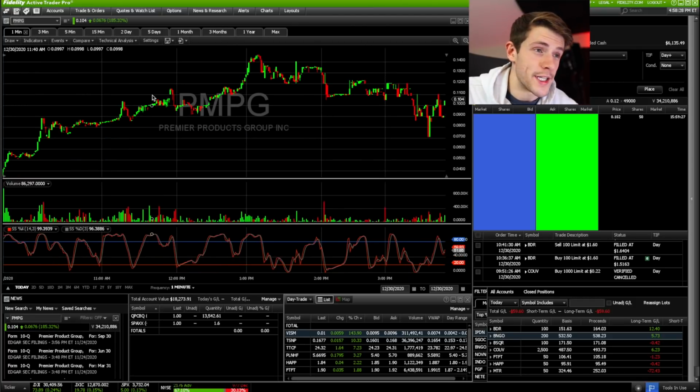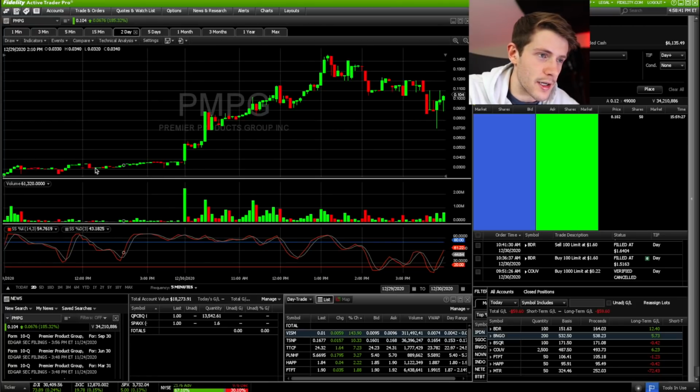I also wanted to talk about PMPG. Now this is a pink sheet stock, and because of that, I am actually unable to buy this stock, which is very frustrating because I knew about it back here. So I could have gotten it in the 30s, in the 28. So I could have gotten this 400% ago. But Fidelity won't let me buy this, frustratingly enough.